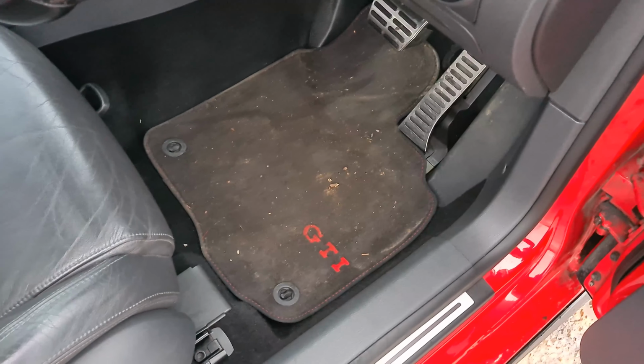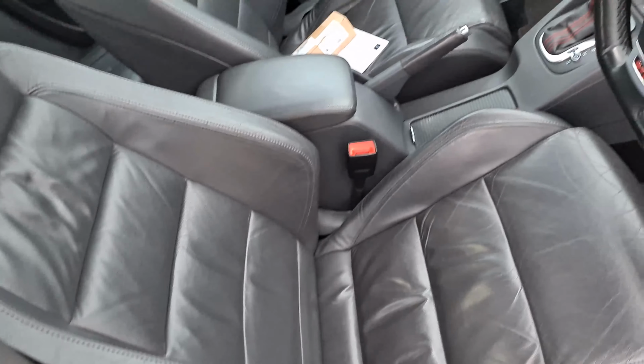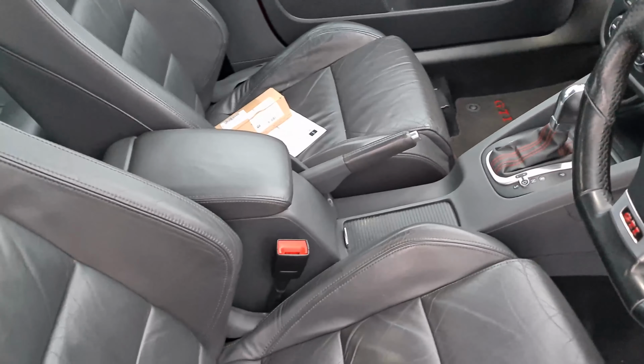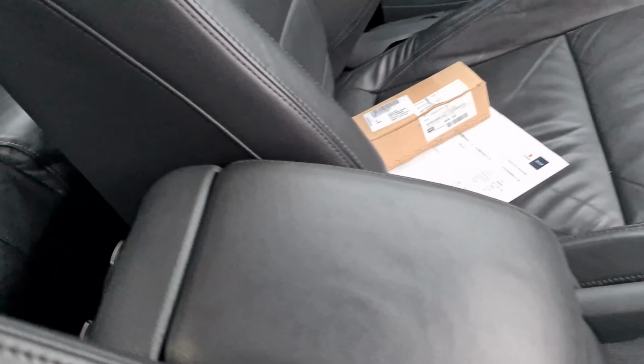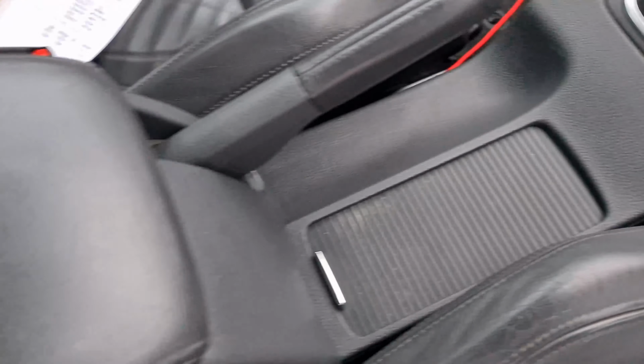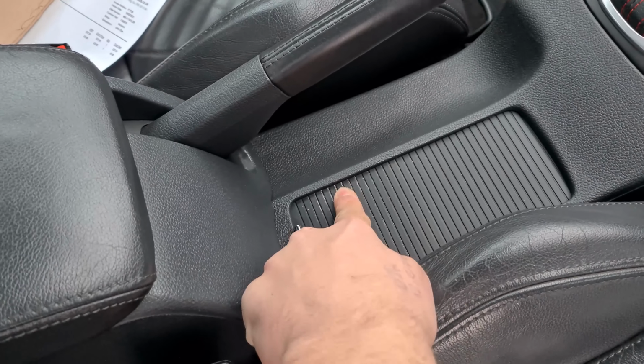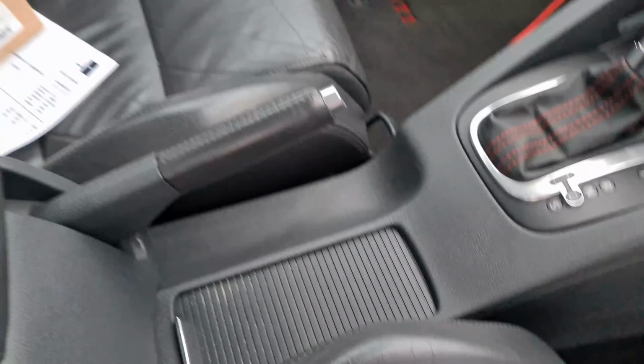They are a little bit grubby due to the current weather we're experiencing, but normally I try to keep them quite clean. Both rear vents have been replaced, as when I bought the car, one of the little levers had been snapped off. The little blind in the center console, where you have your cup holder, has also been replaced, as that also had the tab broken off.